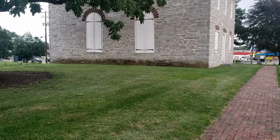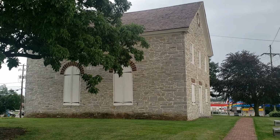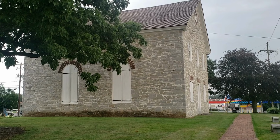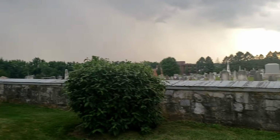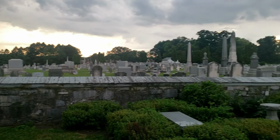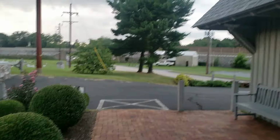One more look at it here. Crazy to think that that was the Confederate artillery. Just imagine that there were Confederate soldiers all throughout here, marching along, trying to claim more land.